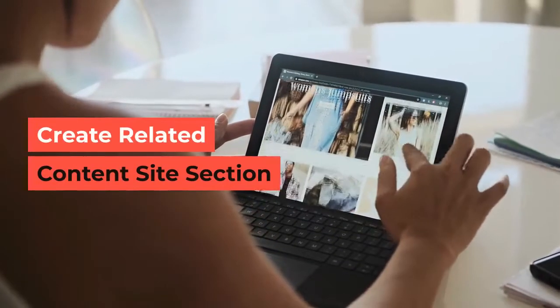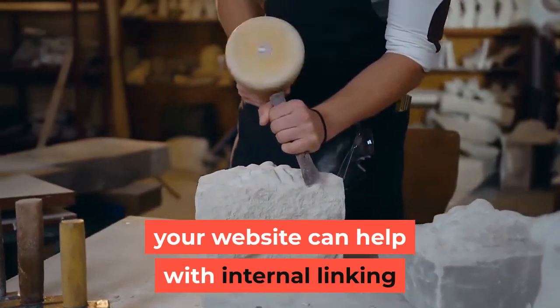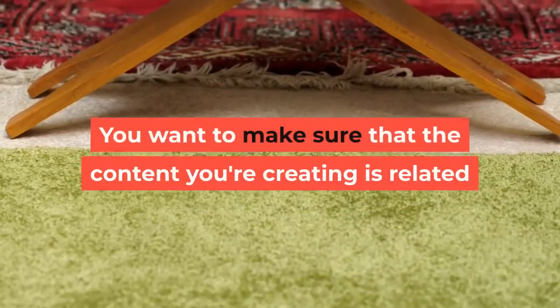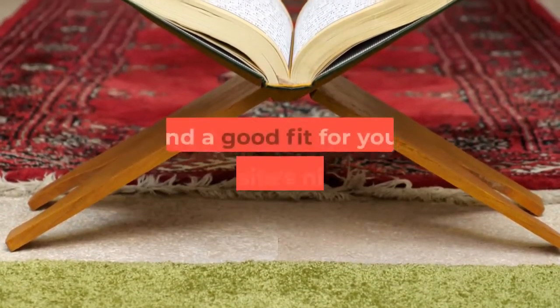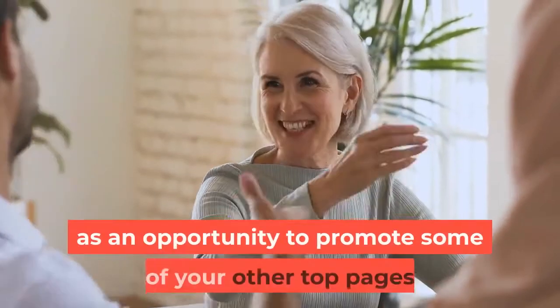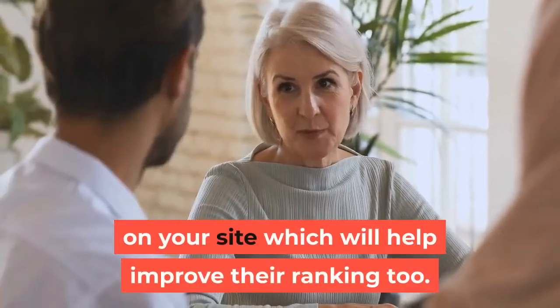Create related content site sections. Creating a related content section on your website can help with internal linking if you're churning out a lot of content on a regular basis. You want to make sure that the content you're creating is related and a good fit for your website's niche. You can also use this section as an opportunity to promote some of your other top pages on your website, which will help improve their rankings too.